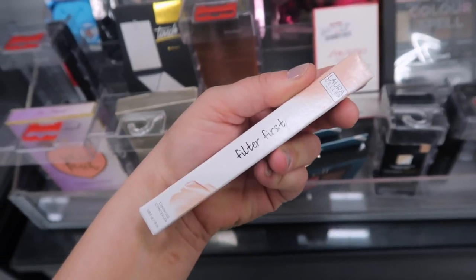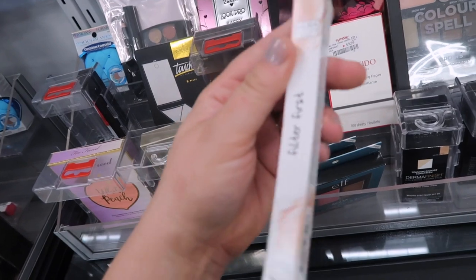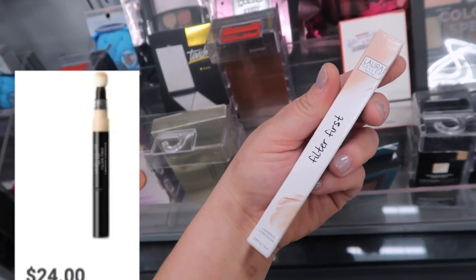We also have a Filter First Luminous Concealer from Laura Geller, going for $4.99 in the shade Fair. So to go kind of with their Filter First foundation.